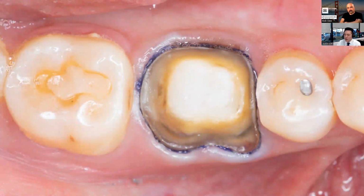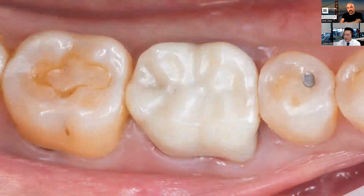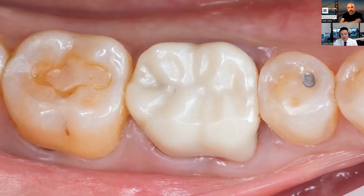Okay, so this was number 30. There was a prep, and that was the design. So again, this is Bruxer now, the 3Y high strength zirconia, with just a light polish on the restoration.